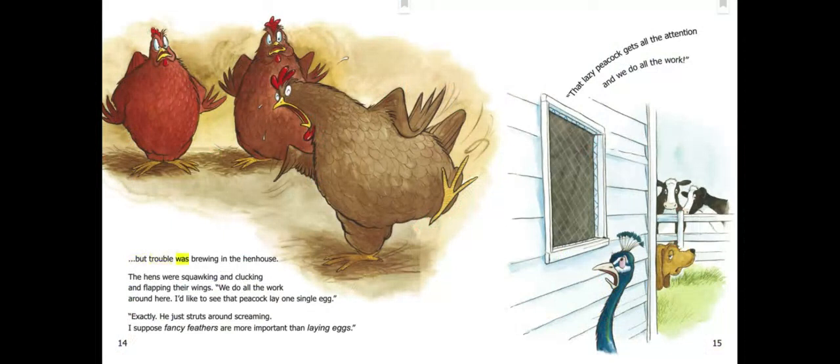But trouble was brewing in the hen house. The hens were squawking and clucking and flapping their wings. We do all the work around here. I'd like to see that peacock lay one single egg. Exactly. He just struts around screaming. I suppose fancy feathers are more important than laying eggs. That lazy peacock gets all the attention, and we do all the work.